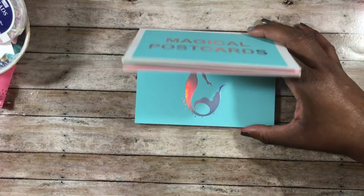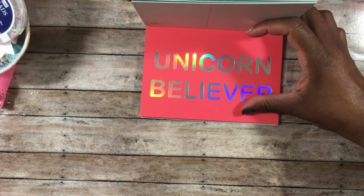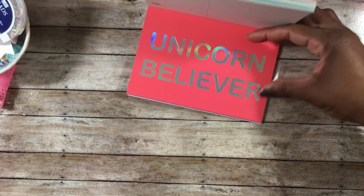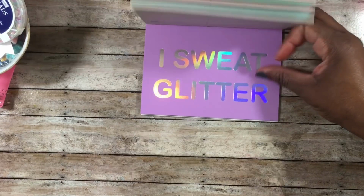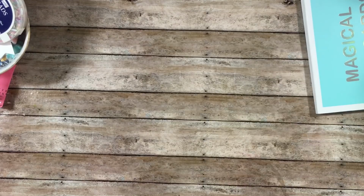This one with a little mermaid, excuse the glare. I can't even remember what this is called right now. This one says Unicorn Believer, and this one says I Sweat Glitter. So I love this little postcard set. So again, this was 80 cents.